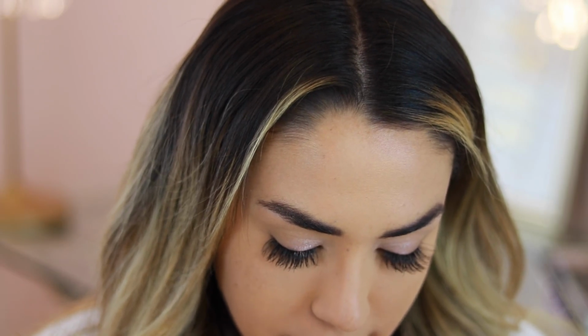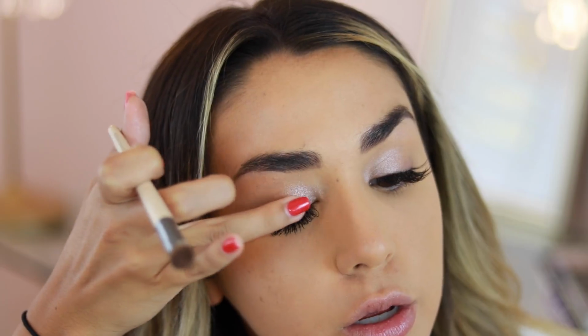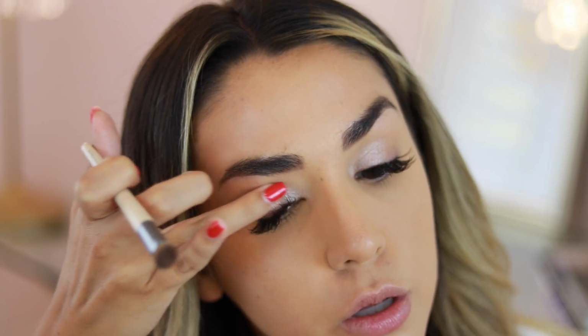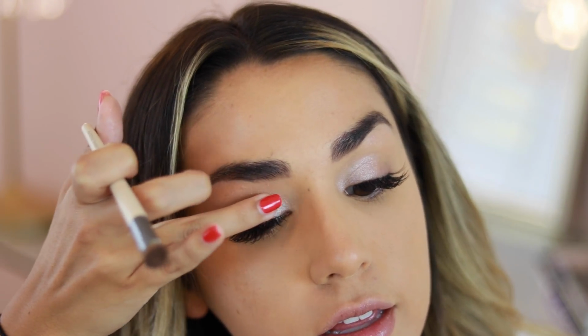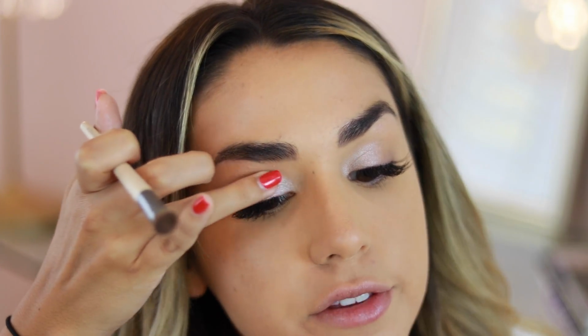Okay, so we'll go down to the bottom and try this one. See if this one's a little bit more purple. Nope. Not really. So this palette might be a fail, but we'll keep trying. Usually I don't have too good of luck with drugstore eye palettes. Okay, this is a little bit more pigmented. You just have to build it up, but it is pretty.